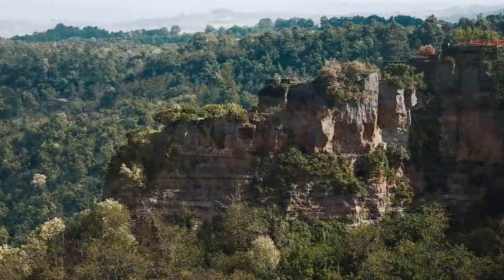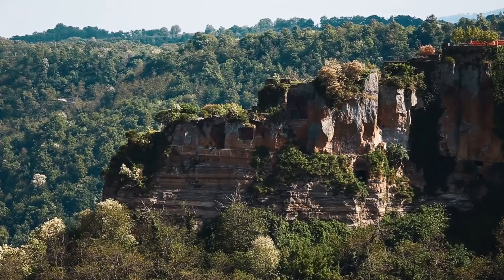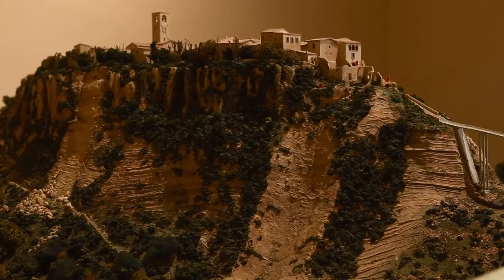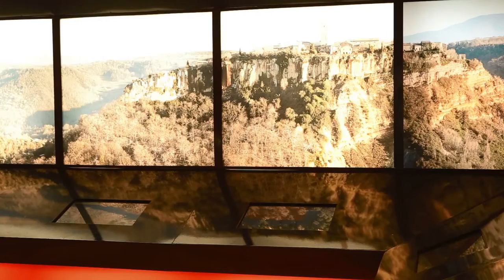Watching the peak where Civita di Bagnoregio rests, it becomes easier to understand the stratigraphy of these hills. Civita owes its fame and its unique shape to the phenomena of landslides and the geological processes of erosion.